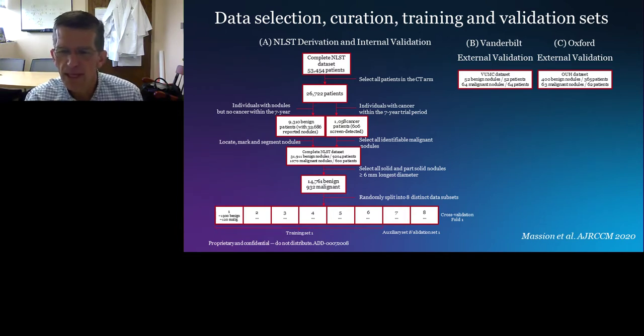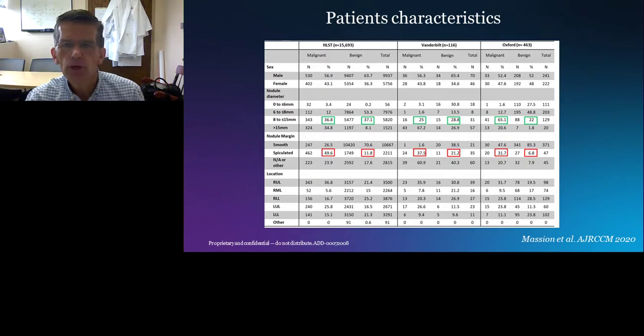One, within the same trial, the National Lung Screening Trial, and then in 2 independent cohorts, one from the US and one from the UK. And here is what we found. We grouped that population. We had to deal with a large population from the National Lung Screening Trial, over 15,000 nodules. Vanderbilt, we had 116, and in Oxford, 463. And then we tested our artificial intelligence model here in the NLST and validated in these different groups.